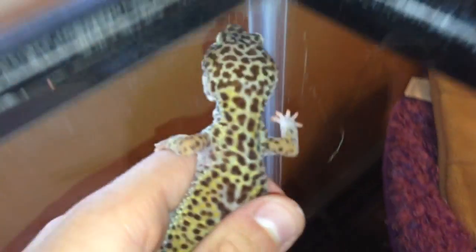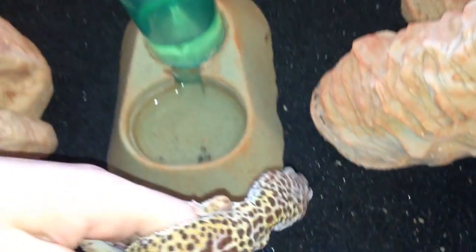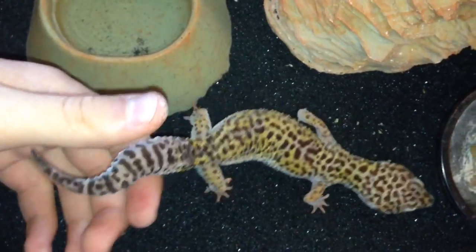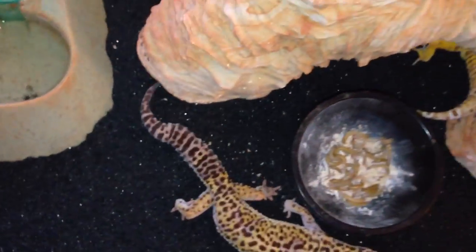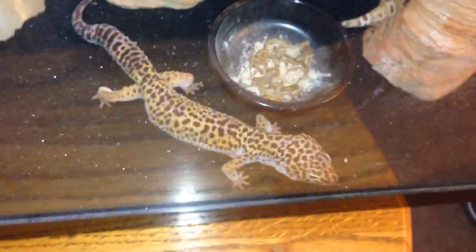And I really just like leopard geckos. It's kind of how, oops, sorry about that, Patrick, but it's kind of how I got started with reptiles, and it's probably how I'm gonna finish, because leopard geckos are really awesome, and I highly recommend them to anybody who wants a really cool pet.